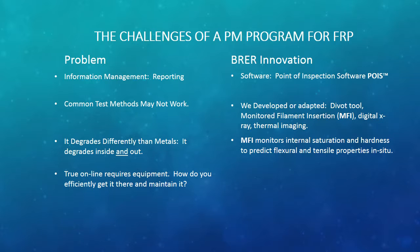Another problem, doing online right requires technology. How do you get all of your equipment to a remote location undamaged at a reasonable cost and know that you have all the supplies you need and it will set up quickly and keep secure at night?